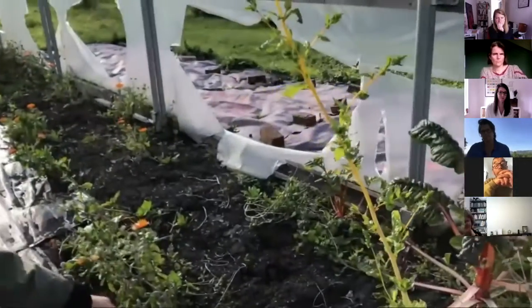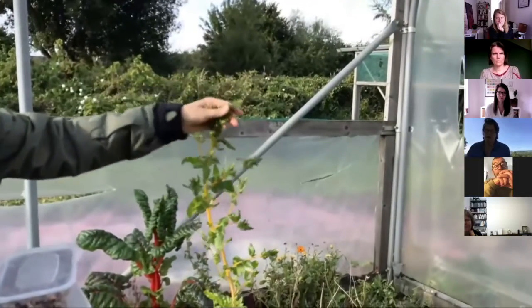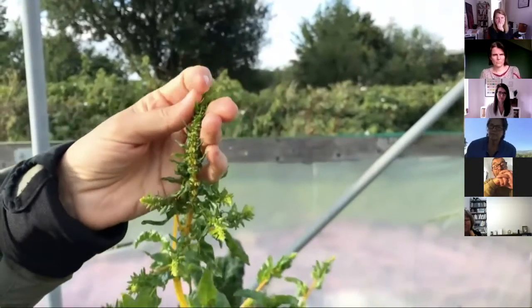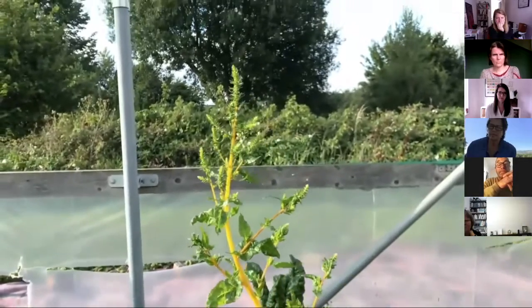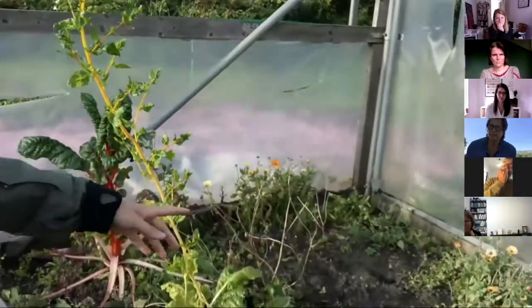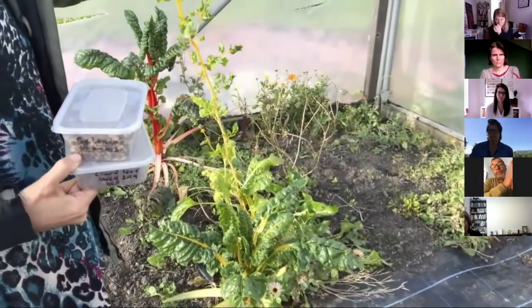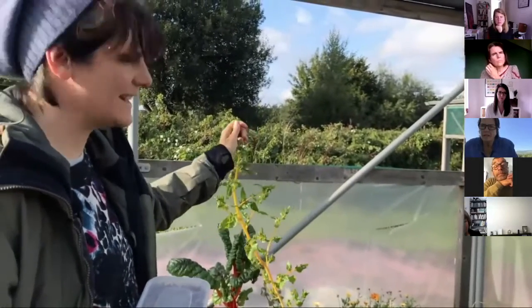So this is a chard here, and as you can see, this one with the red is getting a bit taller, and this one with the yellow is really tall, and you can see the flower heads. These are actually the flowers, they have tiny little flowers, and they also cross. I did sow some beetroot along here, which was probably a mistake, because it means that I can't save all this chard because it may have crossed, as it's one of the plants that crosses very easily. With beetroot you have to wait till the second year because it's a biennial. With the chard I don't believe that's the case, but I probably should check that.